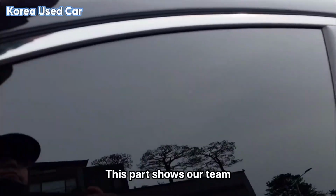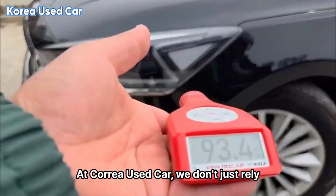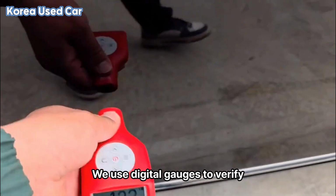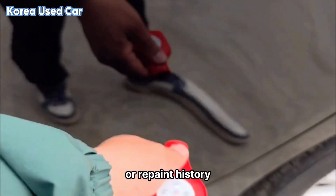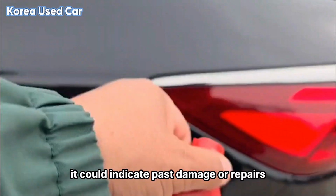This part shows our team measuring the vehicle's paint thickness and metal panel depth using specialized tools. At Korea Used Car, we don't just rely on visual inspections to assess quality. We use digital gauges to verify whether the car has any accident or repaint history. If the readings fall outside standard ranges, it could indicate past damage or repairs.